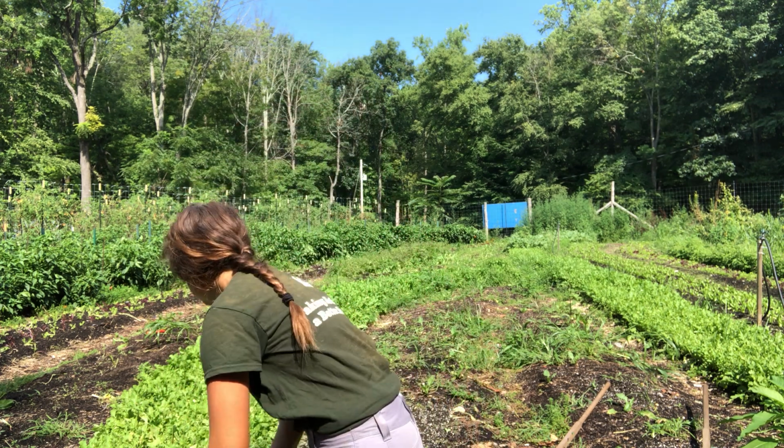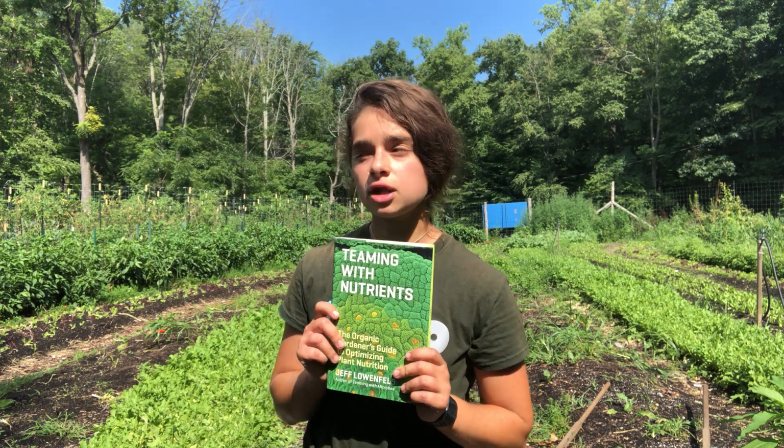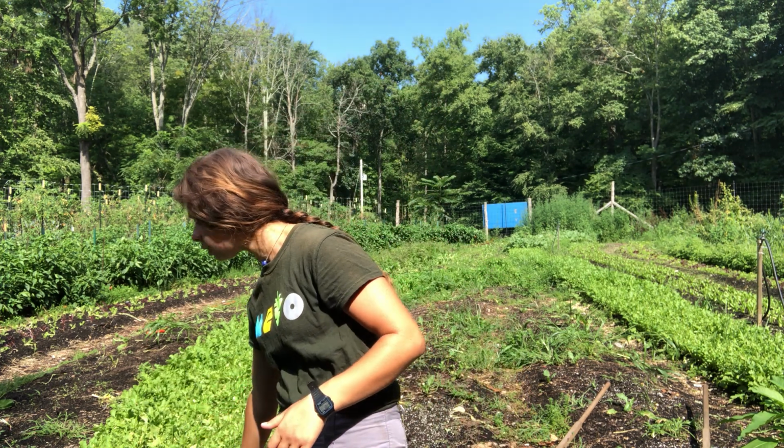So what I was learning in the book Teaming with Nutrients or Teaming with Microbes, I learned about the soil structure of the farm, our farm soil, and learned that there's a lot of fungi, insects, bacteria in there that are contributing to healthy soil, which contributes to really healthy plants. So if we're tilling that soil, that means we're chopping up their home. We're mixing them around. We may be breaking up the fungi, killing insects, disturbing the bacteria, and ultimately that will result in poor soil. It will result in soil that is not as healthy.